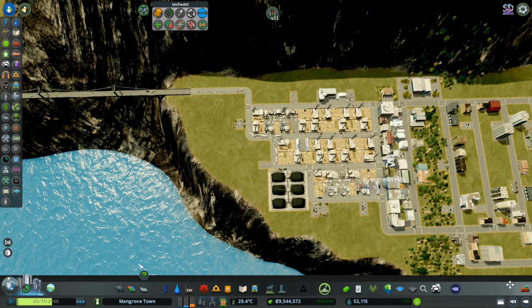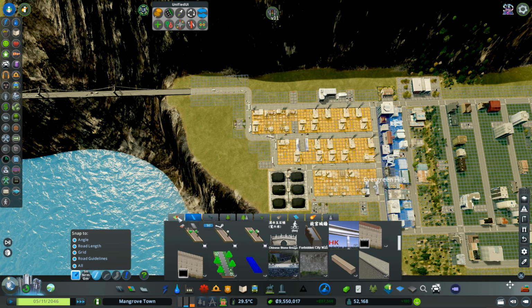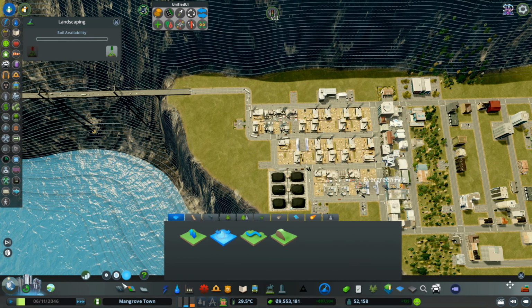Let's do a little rehearsal here by doing this and then select this option. We don't have any soil, okay, so I need soil. Can I get some soil? I don't even know where to grab it. Here. Thank you.